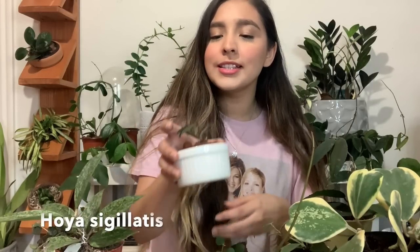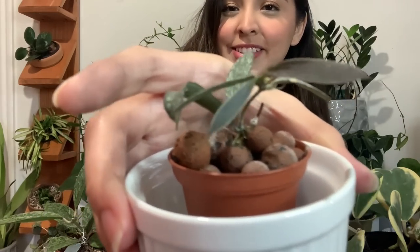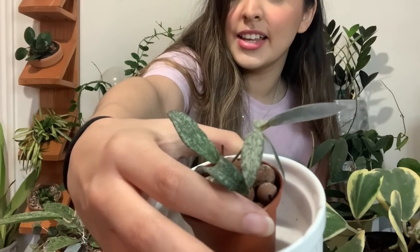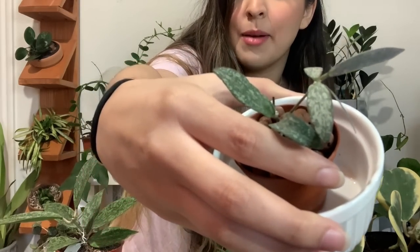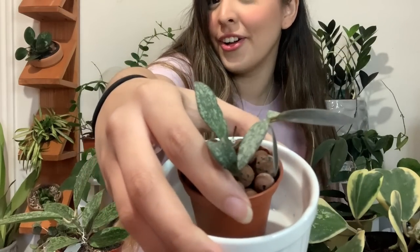This is my Hoya sigitalis, that is actually coming out with 2 new leaves. Look at the leaves. This is actually very similar in pattern to a Hoya curtisii, except the leaves are very long. But yeah, this is a Hoya sigillatis. I think it's actually a sigillatis.